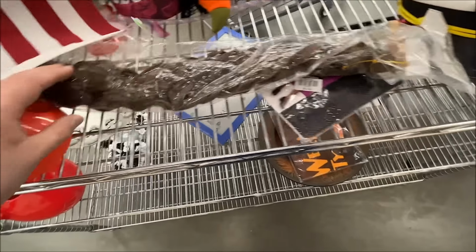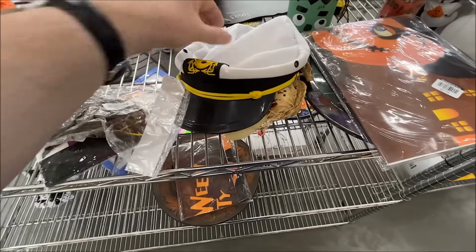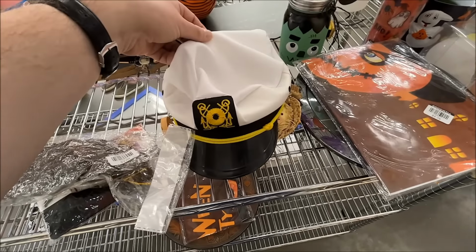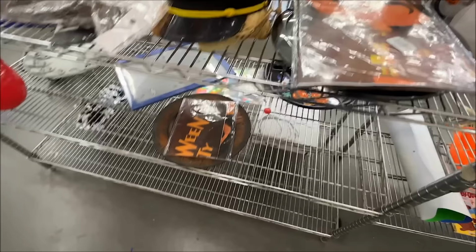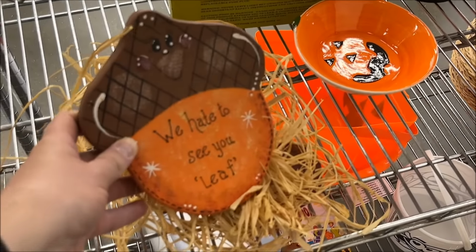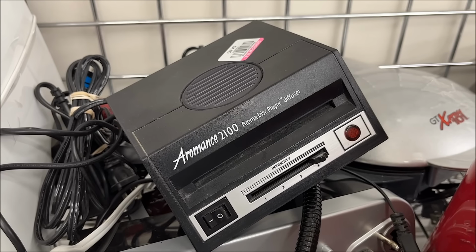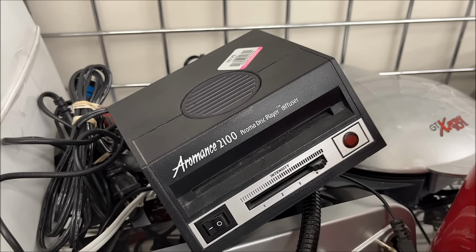That fake ponytail looks more like an oversized marathon candy bar. And a hat for my Yacht Rock Captain costume. And it's about 6 sizes too small. We hate to see you leaf. What an acorn-y joke or something. Anyway, here's the scariest thing in the store.